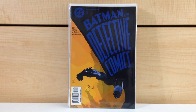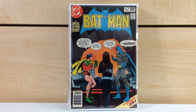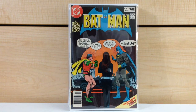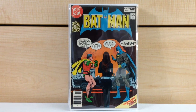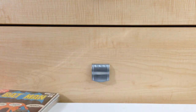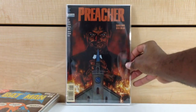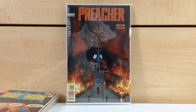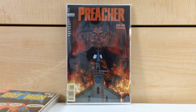All right. Oh, another Batman book, number 330. Nothing major. I think I bought it because it's a nice high grade book, and I kind of dig the cover. So, no big deal. Okay, let's get to it. Here's my pick of the week right here. This is absolutely my freaking pick of the week.